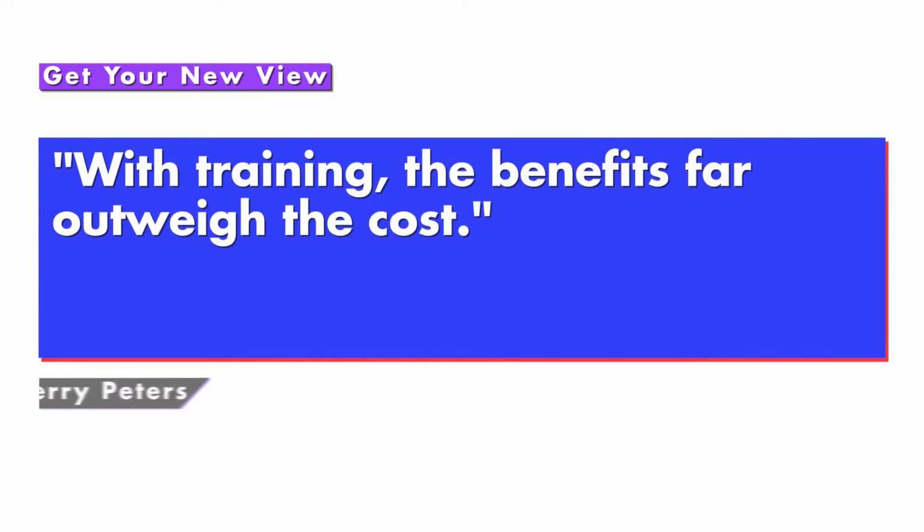And when they compared the cost of the training versus the benefit of what was learned, their benefits far, far outweighed the cost. So there's just a few examples of things that you can apply to the cost of training that go beyond simple process improvement and have true benefits to your company.